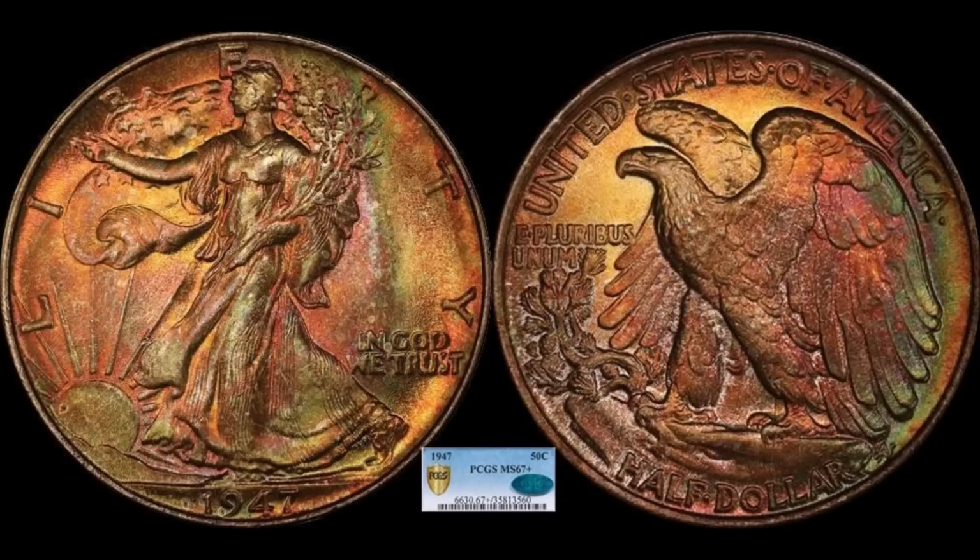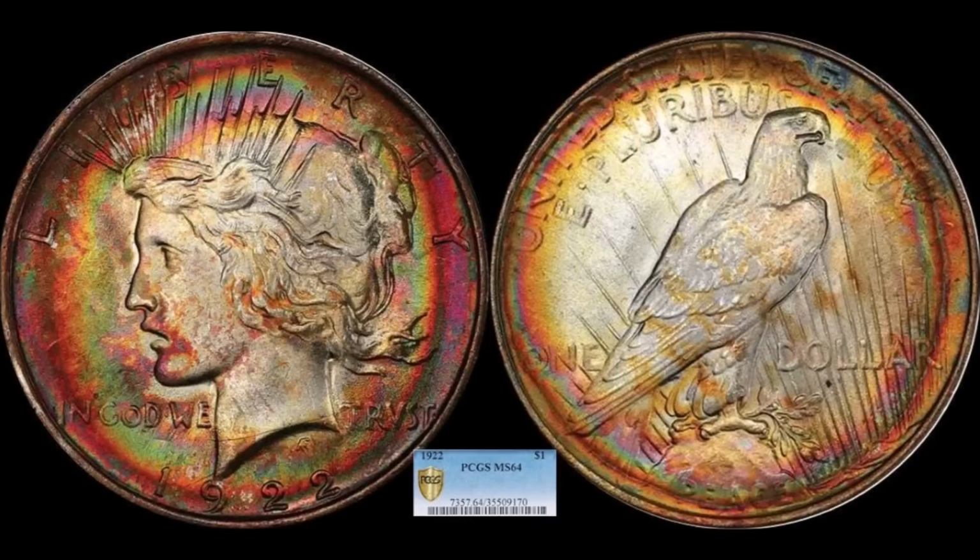I'm really not sure. I feel like at 10,000 it might be a little bit underpriced. But that is my number 2 coin. So my number 1 coin has to trump, of course, the 47 Walking Liberty. All right, and there was a coin that displayed that kind of enthusiasm as far as toning, and that is this 1922 Peace dollar that you see here.